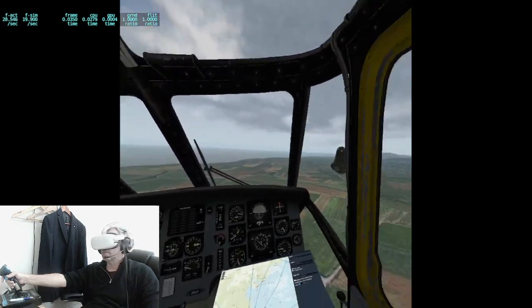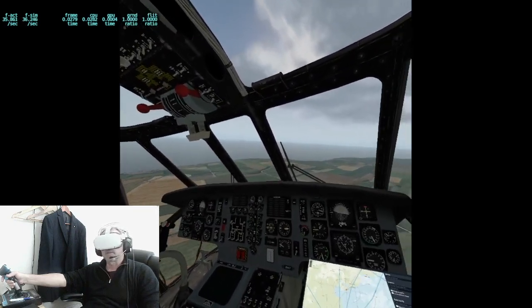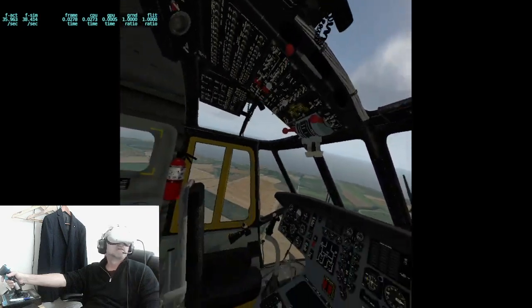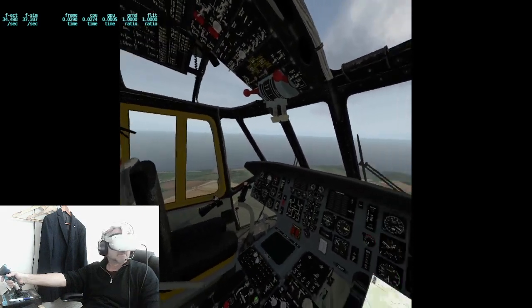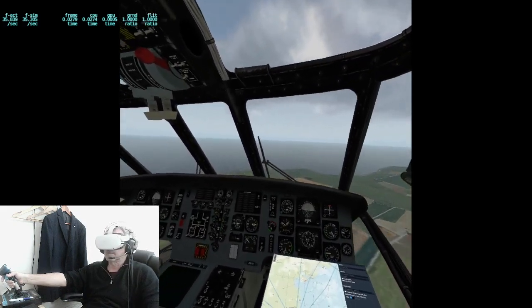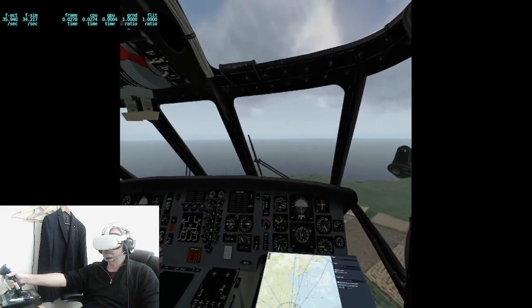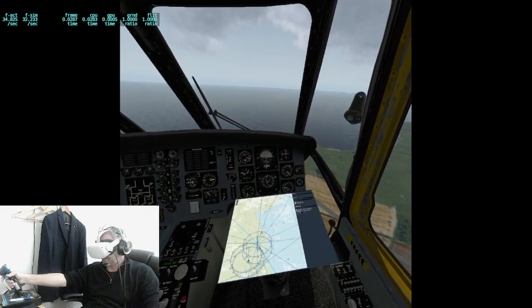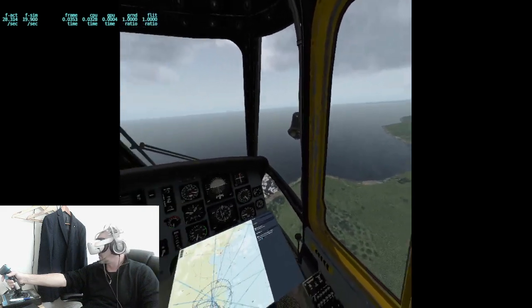Okay, I'm going to cut across this estuary instead of flying round it. I can see the other side, so I've got a visual reference. Visibility is pretty good. It's not brilliant, but it's good enough. So I'm going to head for that bit of headland there. Time 2:33, and we're over the coast.